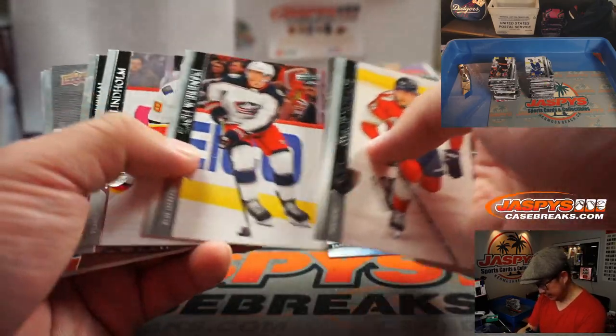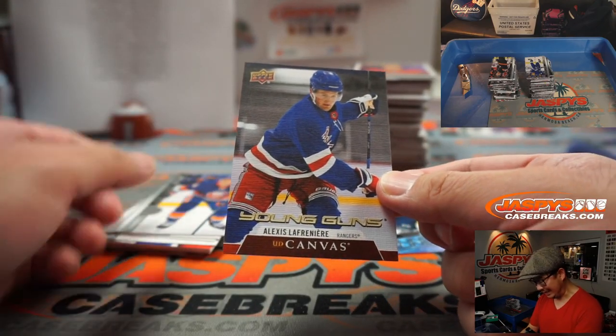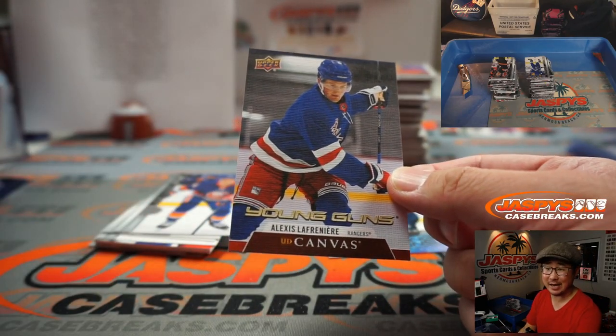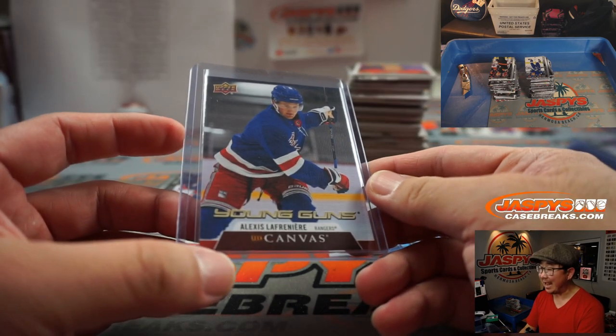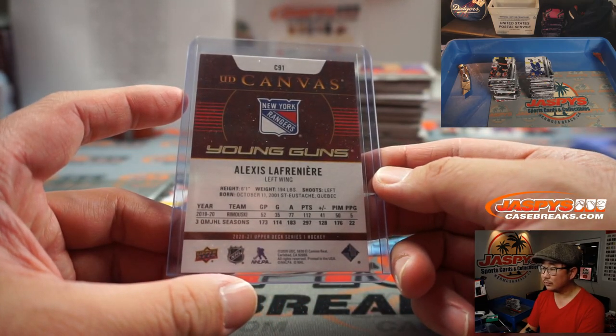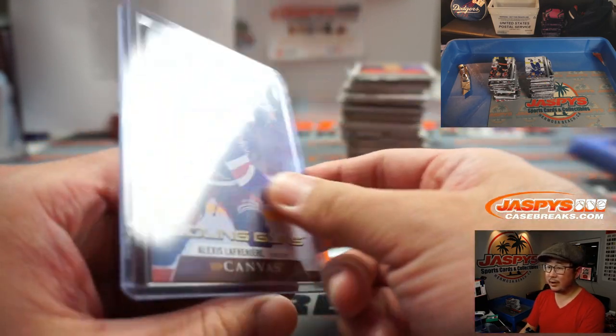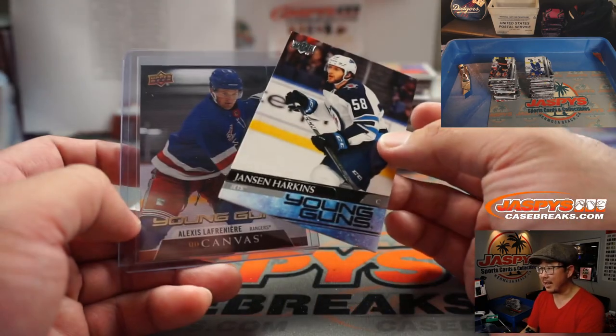Jansen Harkins, Young Guns. And there's Young Guns canvas, Alexis Lafreniere. There it is. That's what Josh Pruce is looking for. Not only regular Young Guns, but these canvas ones are nice too. There it is. Yeah, this stuff is all about these cards right here, these Young Guns cards, Pat.